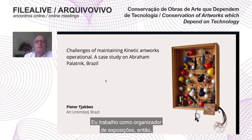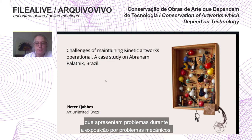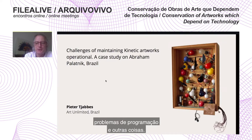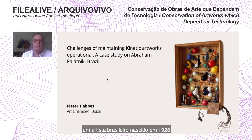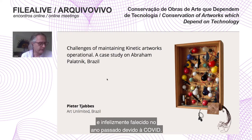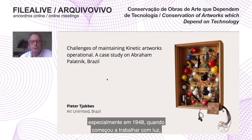Yes, I'm working as an organizer of exhibitions. So often we receive artworks that have a specific condition that presents some problem during the exhibition because of mechanical problems, because of problems of programmation and other things. But specifically, today I would like to talk about Abraham Palatnik, a Brazilian artist. He was born in 1928 and unfortunately last year passed away due to the COVID. He is one of the pioneers of kinetic art, especially in 1948 when he started to work with light and movements.